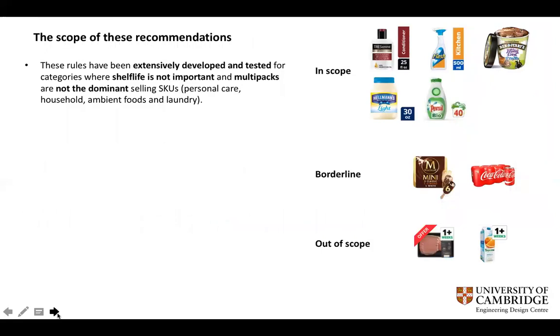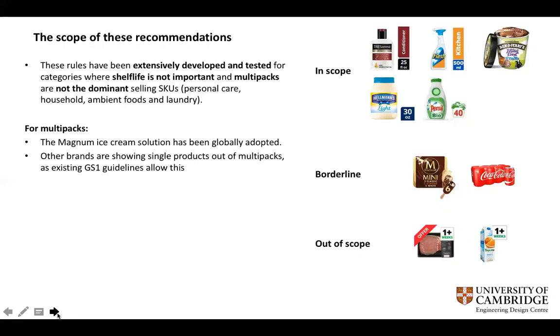So the scope of these recommendations, it's been a journey. We started in personal care, which is essentially saying shelf life is not important and multi-packs are not the dominant bit. So that's all these images on the top. But some multi-packs were in that scope because Magnum was part of the early work that we did, and some of the most successful images that have ever been is the Magnum ones. But other multi-packs started then doing other things like Coke, saying actually we want to pull items out in different ways. So multi-packs are currently on the borderline of being in scope.